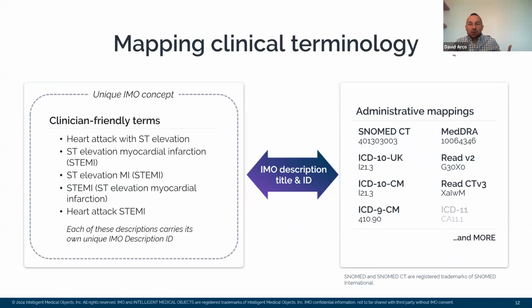To give an example of how this works, here's an IMO concept for STEMI, for which IMO has created numerous terms that are lexical variants with identical clinical meaning, all allowing the provider flexibility in how she searches and represents the condition in the patient's chart, including acronyms, abbreviations, synonyms, and common clinical vernacular. Each term has its own unique IMO ID and is mapped to all administrative code sets required for any use case associated with that data domain. We perform numerous updates each year, and regulatory coding changes can be applied retroactively if appropriate based on the unique IMO ID.